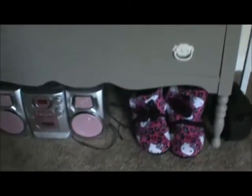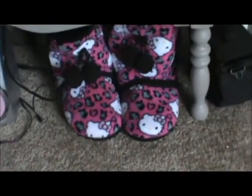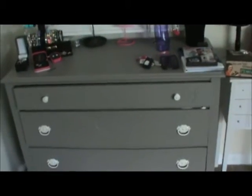And then there's some Hello Kitty slippers that I just got for Christmas. And then my radio. And then my camera bag's down there randomly. I don't know why. But that is my dresser. It is shabby chic, vintage looking, so I love it. And then next to that is a princess dress form, and I kind of just put my headband thing for wintertime on it. I don't know why, I just kind of put it there.